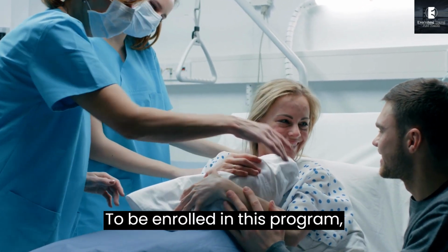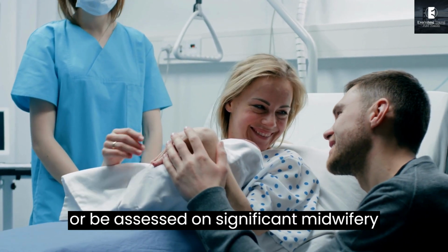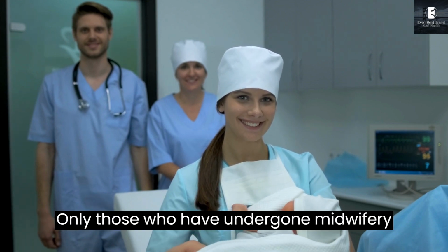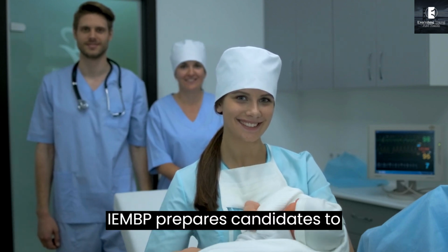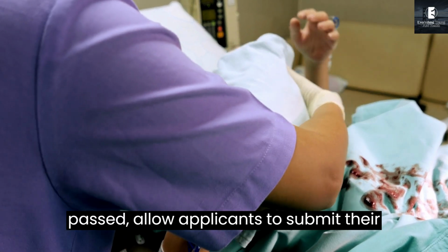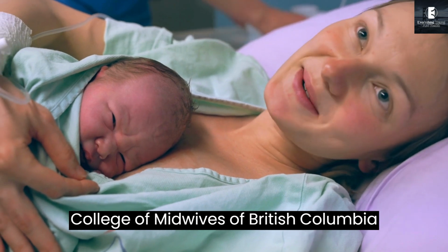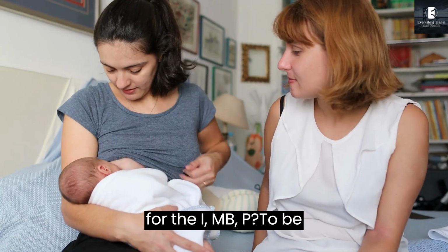To be enrolled in this program, applicants must have completed a recognized midwifery education program, or be assessed on significant midwifery experience if their education cannot be verified or approved. Only those who have undergone a midwifery education program can apply to the IEMBP. The IEMBP prepares candidates to take the provincial and national midwifery exams, which, when passed, allow applicants to submit their application for registration as a midwife in British Columbia with the College of Midwives of British Columbia, CMBC. So, what are the eligibility requirements for the IEMBP?